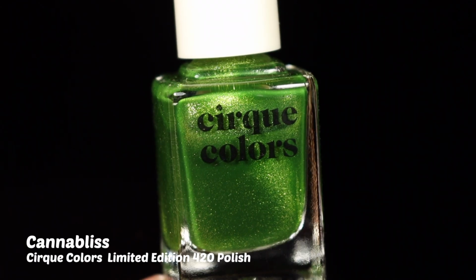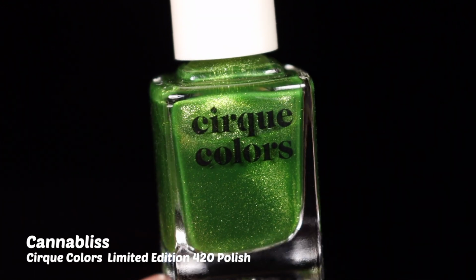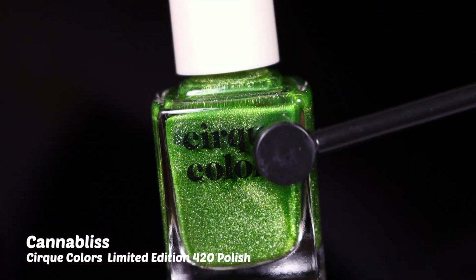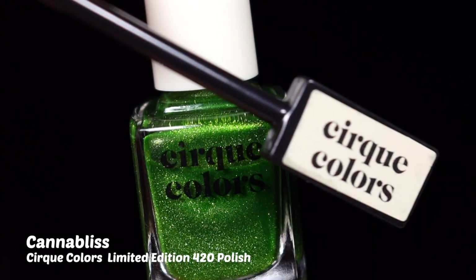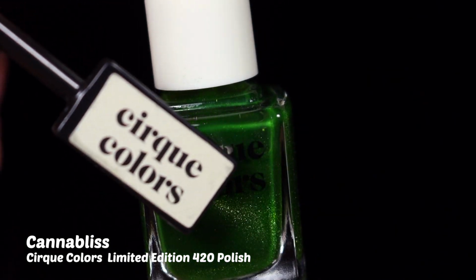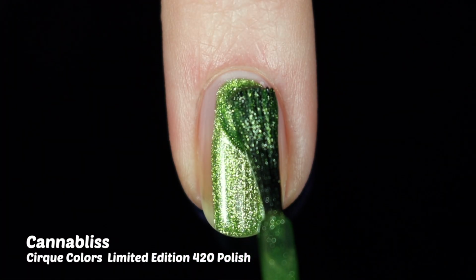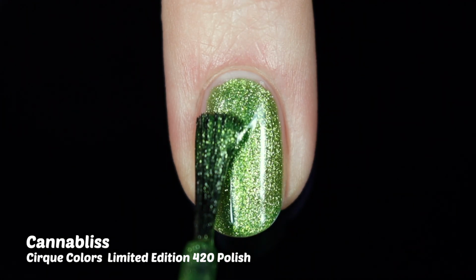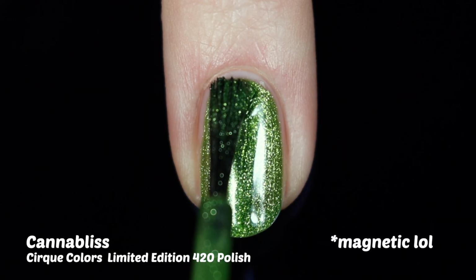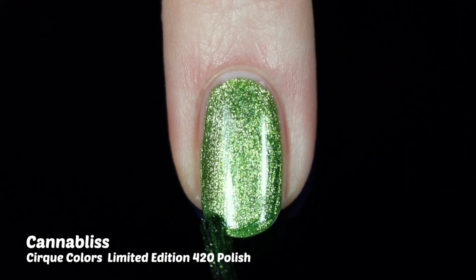But now let's move on to CANNABLISS. I've been so excited to talk about this one. This is such a gorgeous shade. It's magnetic, as you can see, so we have our Cirque Colors magnetic wand, which you can use any magnetic wand, but why wouldn't you want to use your Cirque Colors one to match your Cirque Colors polish? So they describe this one as a chartreuse green base with a silver metallic pigment in it, and the way that we're going to do the magnet in this swatch is for the velvet effect.